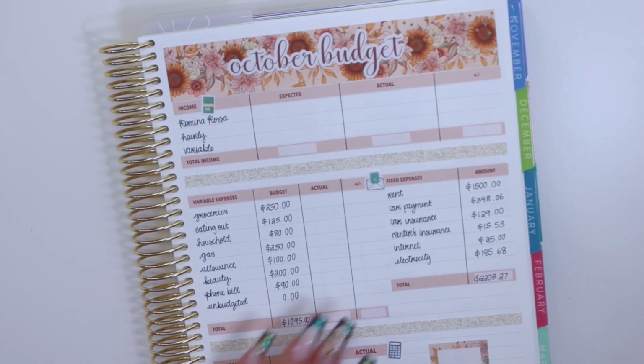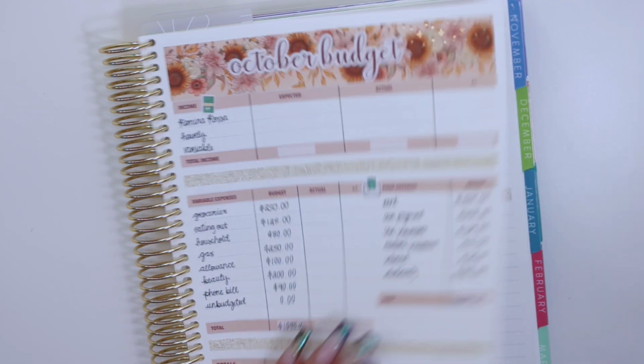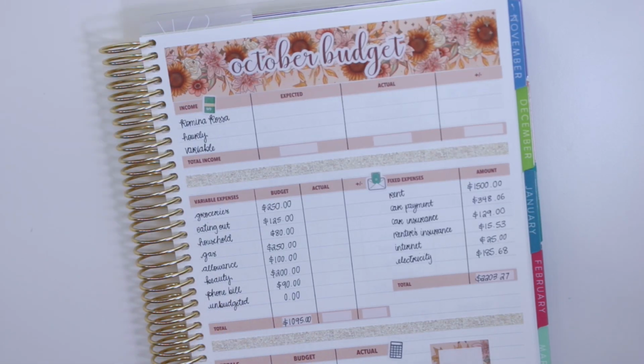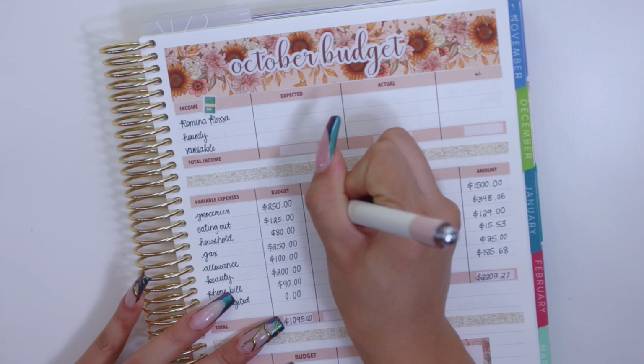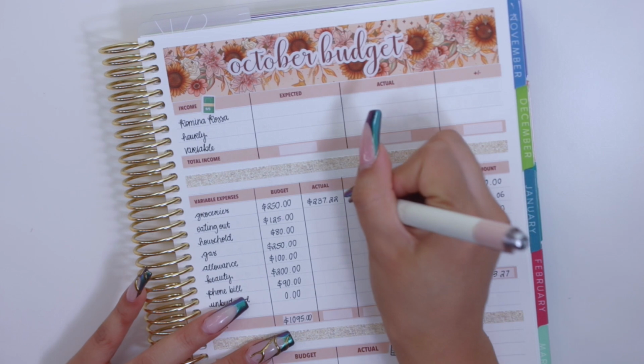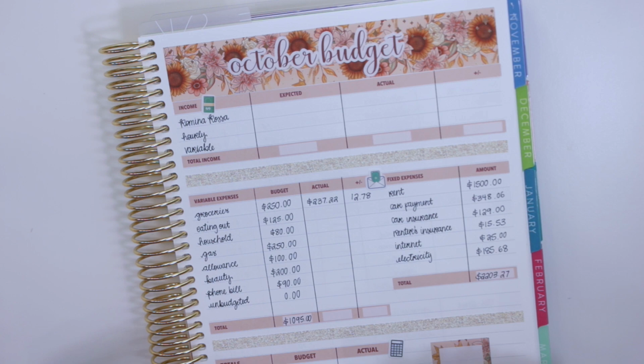I am off the bat going to start with writing down my actuals, which the way that I'll do this is I'll just go ahead and take a picture of this and kind of work my way backwards. So for groceries, I had $12.78 remaining and my budget was $250. So that means that I only spent $237.22, so the variance is $12.78, and I will go ahead and write down my negatives with my red pen once again.